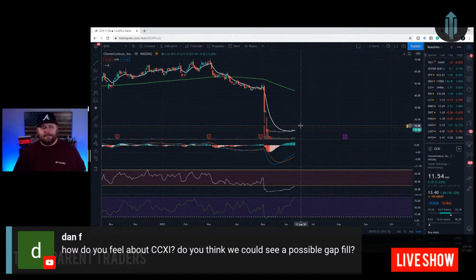Man, so CCXI actually has the same setup going on with it that FREQ has going on, with that significant gap down, and then it's going to just go sideways for a little while. I'm still going to be bearish on this. This thing is making a slight push up, and then it's going to go back down.